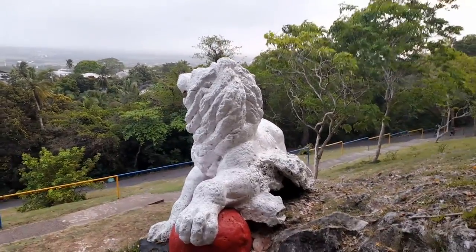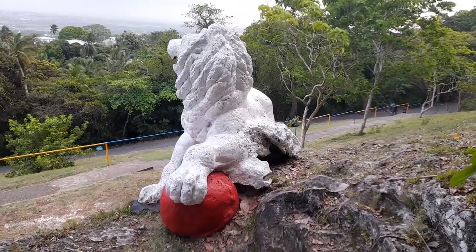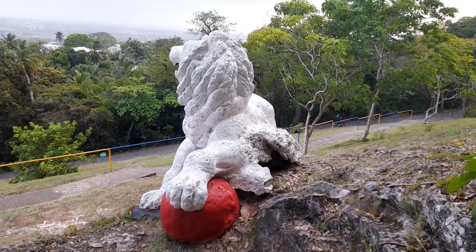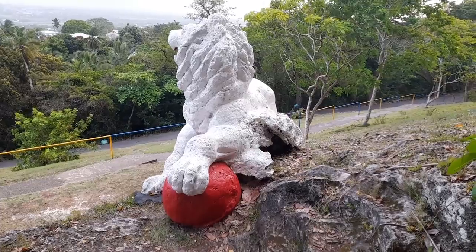And again, St. George is in the center of the island, along with the parish of St. Thomas. So there is no sea nor coastline in these parishes. St. George and St. Thomas can best be referred to as the heart of Barbados, or the central uplands of Barbados.